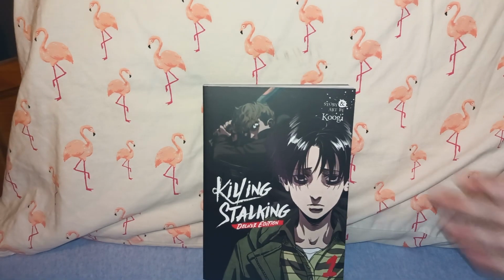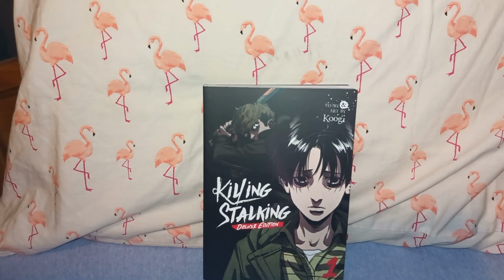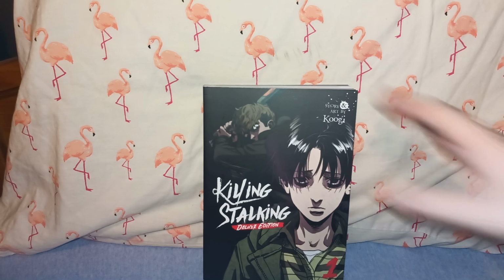Next up, I got the first deluxe edition of Killing Stalking. This is a webcomic, which I've read most of. I didn't read all of it. I read more than half of it in the past, but I don't like reading stuff digitally. I just don't like doing it. So I stopped reading it, not because I wasn't still interested, but because I got tired of staring at my computer screen. So very stoked that we're getting it physically, because now I can actually collect them.